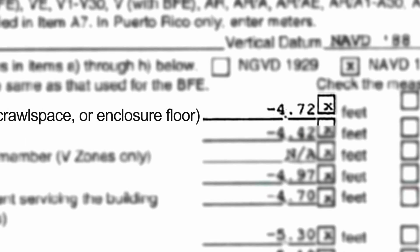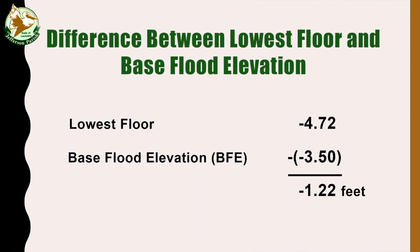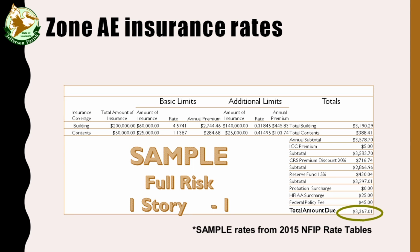So now let's look at your neighbor across the street who's not elevated. Their lowest floor is negative 4.7 and the base flood is negative 3.5. The difference is negative 1.2 feet, or negative 1 foot below the base flood elevation. When you look at the rate tables and what that means for full risk, you're looking at approximately $3,300 in your insurance premium.